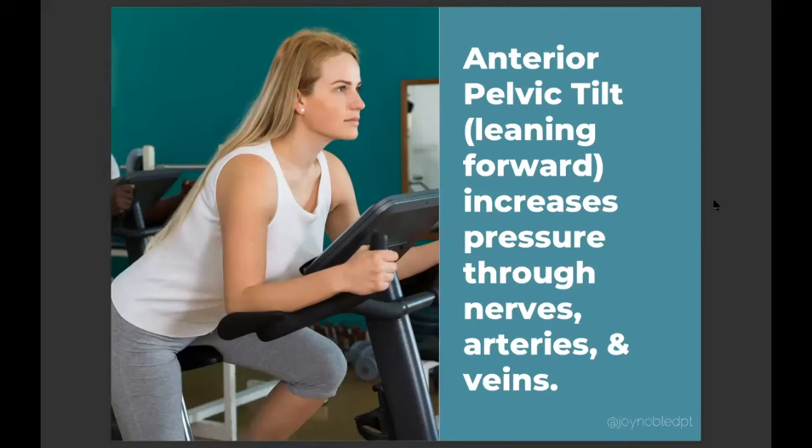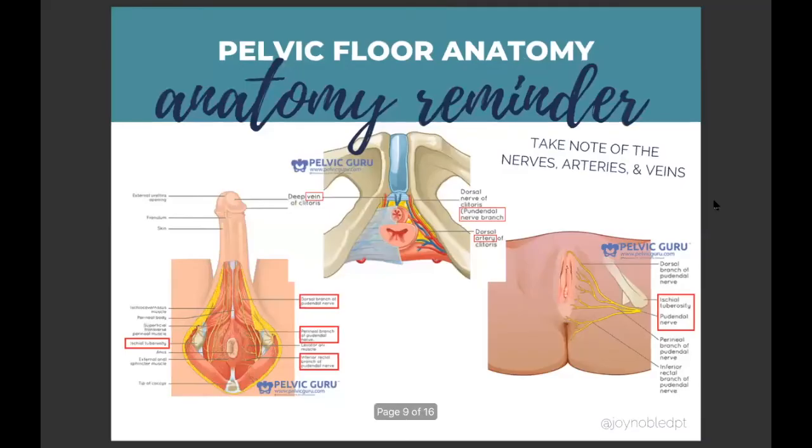So in an anterior tilt, that's basically imagining your pelvis is that fish bowl, and you are pouring the water out the front. So that's leaning the hips and the pelvis forward. You can imagine if you were sitting on a chair or on a bike seat, that's going to put a lot of pressure up through the labia and up through the testicles, depending on how you're seated on the bike. And that's where those nerves, arteries, and veins are that we showed in the first picture. So again, quick reminder, if you're getting that pressure from the seat, it's hitting all these important structures. So do not sit in that front, lean-forward position. And that has to do with where the handlebar and where the seat is, right? If the handlebars are too low and the seat's too high, it's going to naturally tilt you forward.